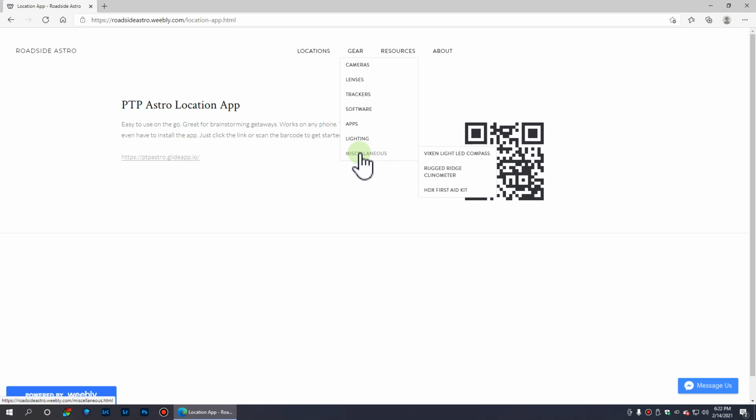Under miscellaneous, I just throw in a compass and one of my own personal favorite devices, which is the clinometer. I'll tell you more about that later. And please always carry a first aid kit when you are out in the field.